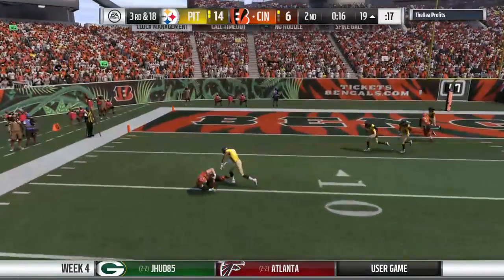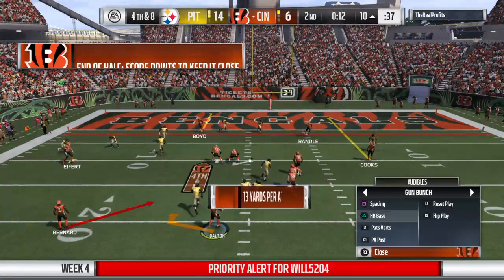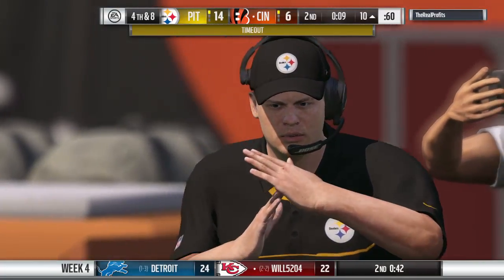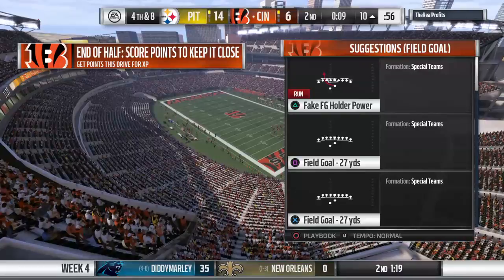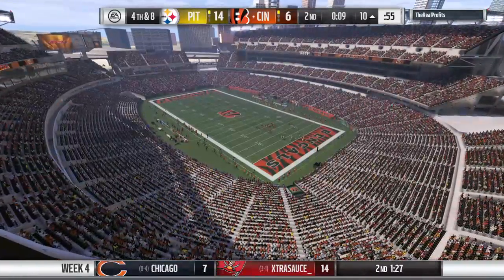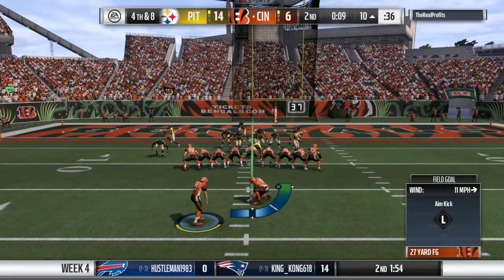Dalton dials up to the left side here for Eifert. That one's good for 10 yards. So here we go. The offense is going to stay out there. They're going for it on 4th and 8. And the Steelers signal for another timeout. So that means they're down to one remaining here as we head toward halftime. So they won't get a touchdown, but here's a chance to at least get 3 to end the first half.